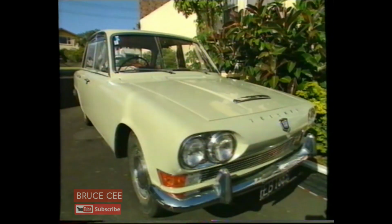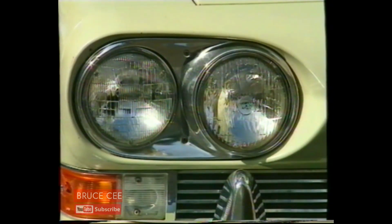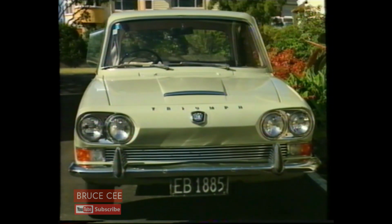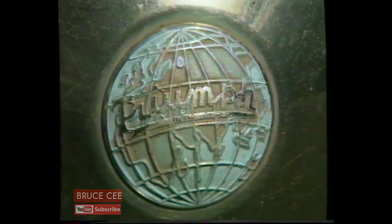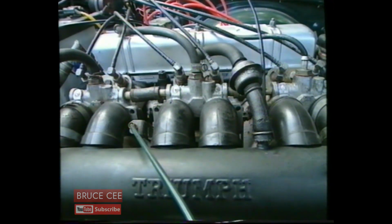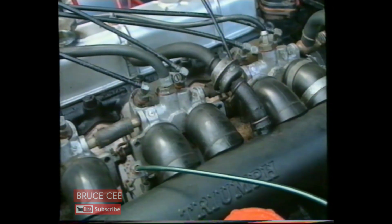But there were all sorts of variations within this Triumph range. The twin headlights were really something when the first version of the car, the Mark I Triumph 2000, was introduced in the early 60s. In later models, the engine grew to 2,500cc and some had fuel injection.